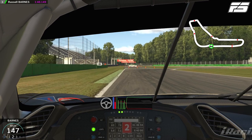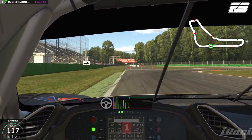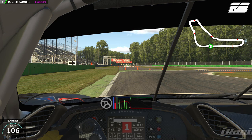Now, turn in is going to be about halfway down this bit of green overrun on the track here. The idea here really, as with any chicane, is to try and straighten out the two opposing curves of the chicane as much as possible. So we're taking as much of a straight line as we can.